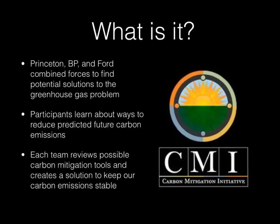To emphasize the need for early action, two Princeton professors, Professor Sokolow and Pakala, created this idea of wedges, which represent ways in which we can reduce our carbon emissions using technologies that are available today. Each team of students is going to learn about the different ways to reduce carbon and select 8 strategies that they think are the best for our country and for the world.